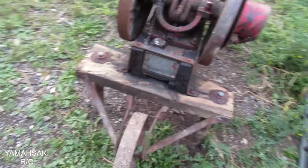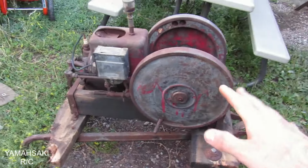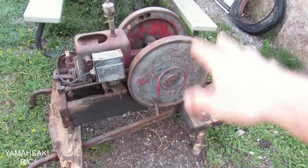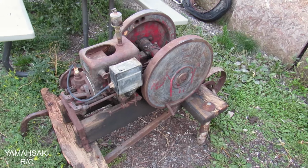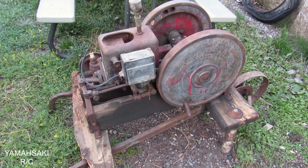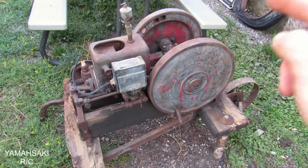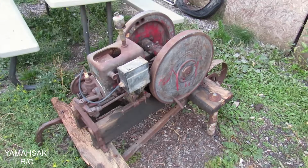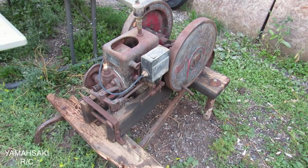Now, to give you some backstory on this, you guys have probably seen this little dealio right here in the last video, the old iron haul. And this was one of the items that I immediately found and immediately said, yep, that's going home with me today. Well, it didn't come home with me that day. I had to dig it out.